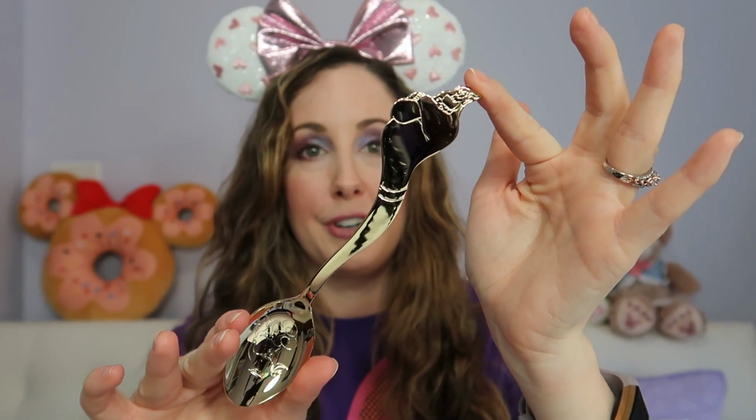Now some other home items that we got. My husband and I really like to eat curry, like we're crazy about curry. So this trip I was actually able to buy these curry spoons. So if you can see the detail on here, I'm actually gonna take it out of the package now that I'm showing y'all. But it actually has the detail of the genie. There we go. So this is a beautiful curry spoon.